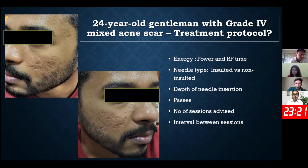Like Sarah said, you should always have a plan for how you combine the sessions. For me, whether I'm doing a fractional laser, a microneedling RF, or any other form, maybe a non-ablative laser, subcision is part of the procedure every single session. So there's no way I'll not do subcision in any patient. You can see the types of scar also. Not only grades of scar, the types of scar are also important.